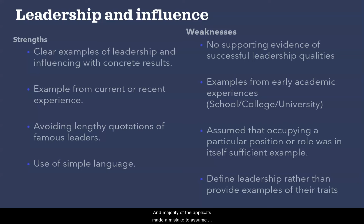They assume that occupying a particular position or role is in itself sufficient. For example, if you are in your country assistant commissioner or assistant chief executive of an NGO or something like that, you assume that you got the leadership position, that's why you got the skills. But you have to explain here in the answers what you got.